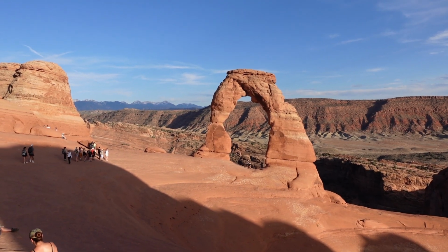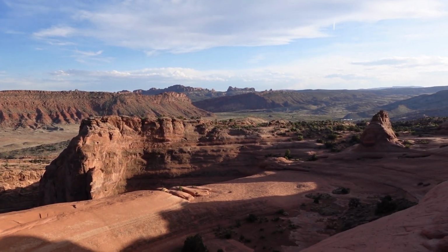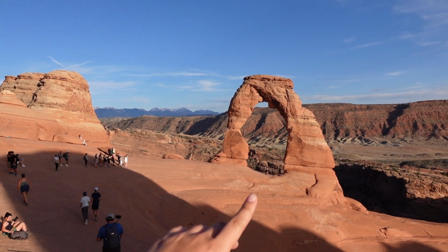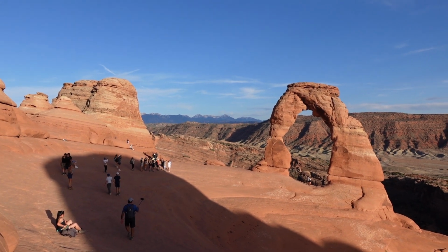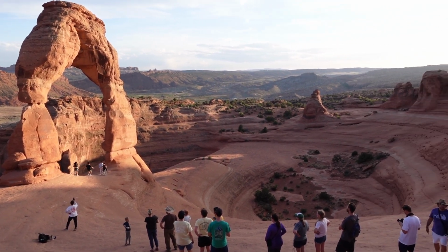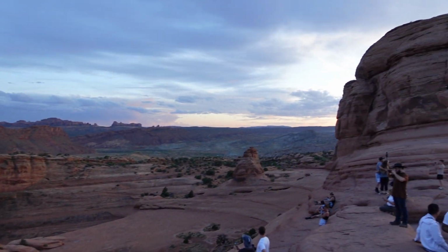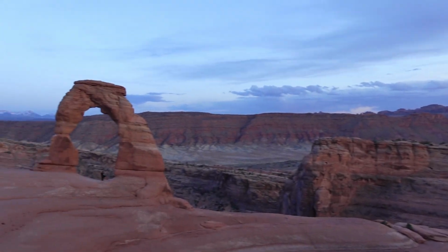We finally made it to Delicate Arch, and the view up here is so worth it. I really like that everyone made a line so that way you could just take pictures one at a time. So we're gonna go take a picture and then hope we can get it done before sunset. So the sun has officially gone down. So it's time to head back before it gets dark.